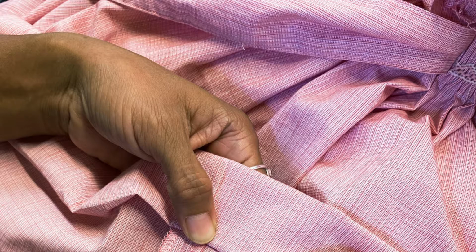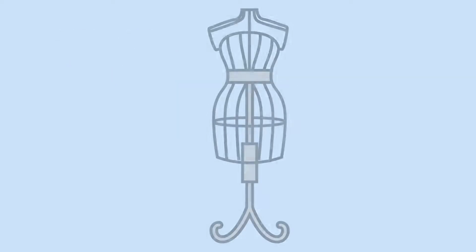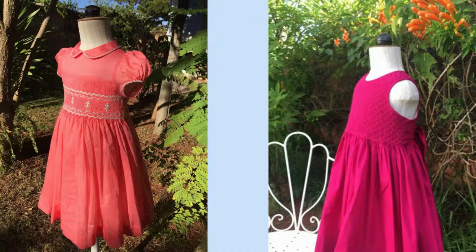Lastly, but very importantly, we peel the dress, which means we remove all the little threads that sometimes get stuck to the dress and then iron it. There is always a final inspection to make sure the dress is perfect. To check everything, we put the dress on a mannequin, which is a dummy shaped like a body used to display clothes.